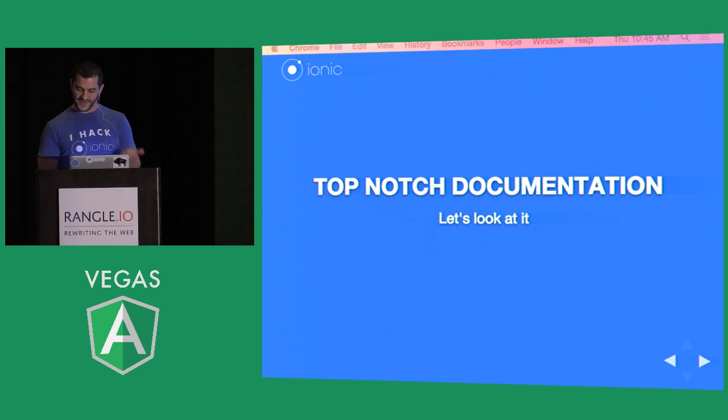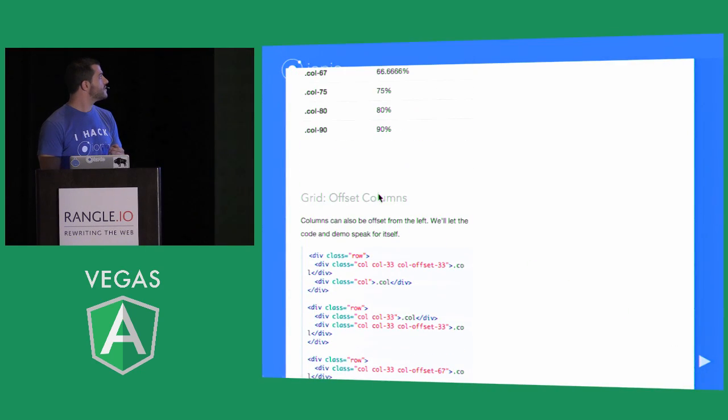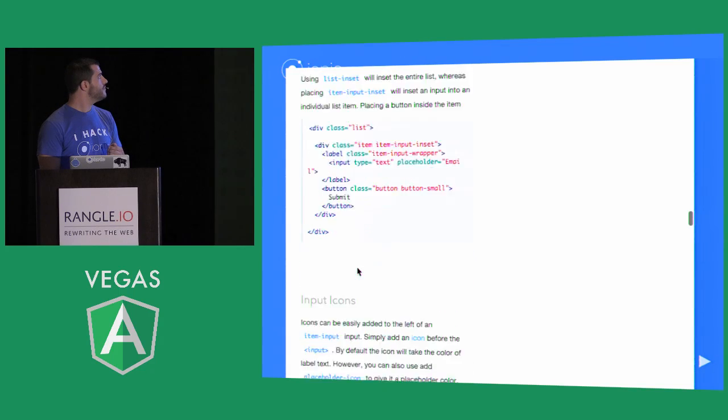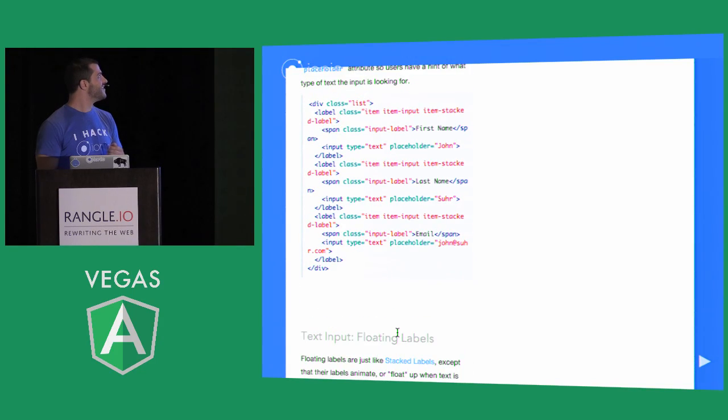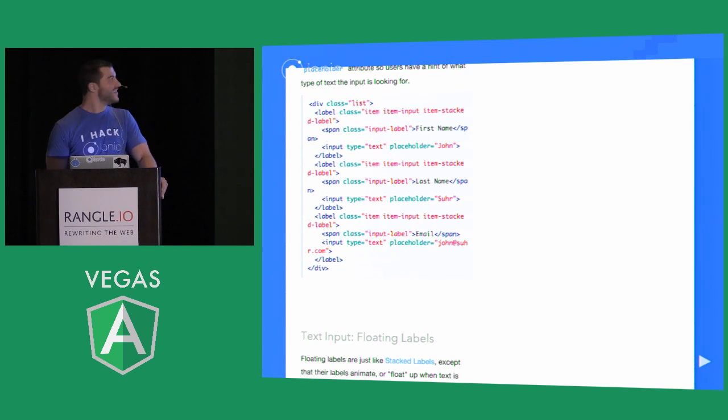It's kind of funny. When I first started using Ionic, before I took the job, I was always on the documentation looking at it. So just a quick run through of it. If it doesn't look too bad here. Demo fail. Anyways, take my word for it. Moving along.